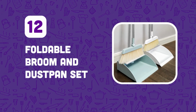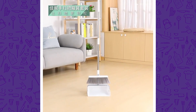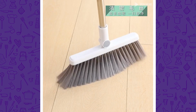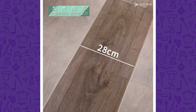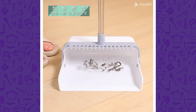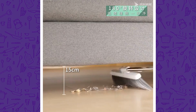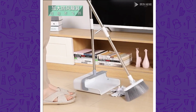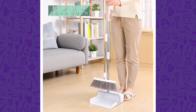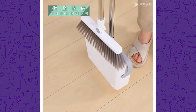Number 12. Foldable Broom and Dustpan Set. This set is designed to make cleaning up quick and easy, with a compact design that folds down for easy storage. The broom features strong, durable bristles that are effective at sweeping up dirt and debris, while the dustpan has a lip that conforms to the ground for maximum efficiency. No more struggling with unwieldy brooms that take up too much space, or having to bend down too far to use a dustpan. The Foldable Broom and Dustpan Set is the perfect cleaning solution for anyone who wants to make their life easier.